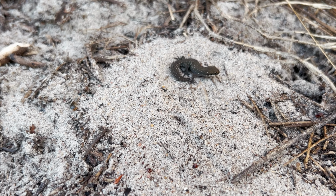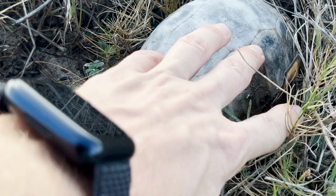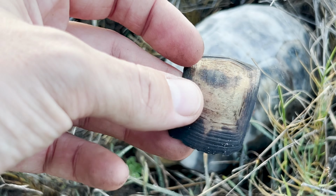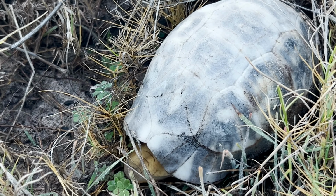This is coming out of the field. So it's a little dead angulate tortoise. He's been dead for quite a while. You can see all his scutes have started to peel off. Shame. But you see a lot of dead specimens of these in the field. I'll just leave it here.